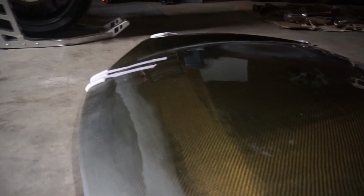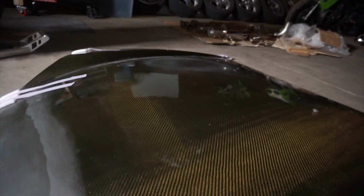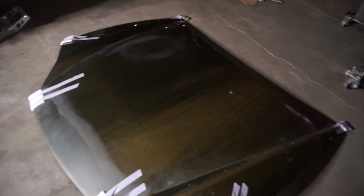So the previous owner got that because he was going to rewrap it, because there's some clear coat damage and whatnot. As you can see, there's a kind of bubble over there with the clear coat. So I'd have to sand this down and repaint it, or wrap it. I'm planning on just wrapping it if I run this, but I'm really excited about it because I've never had a real carbon fiber hood before, so this is a really cool pickup. I'm excited about that. Over here we have a few more goodies.